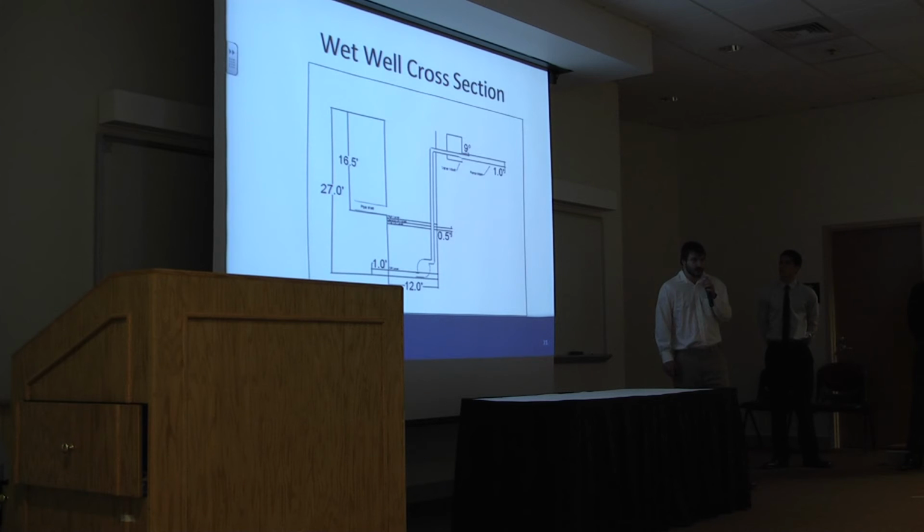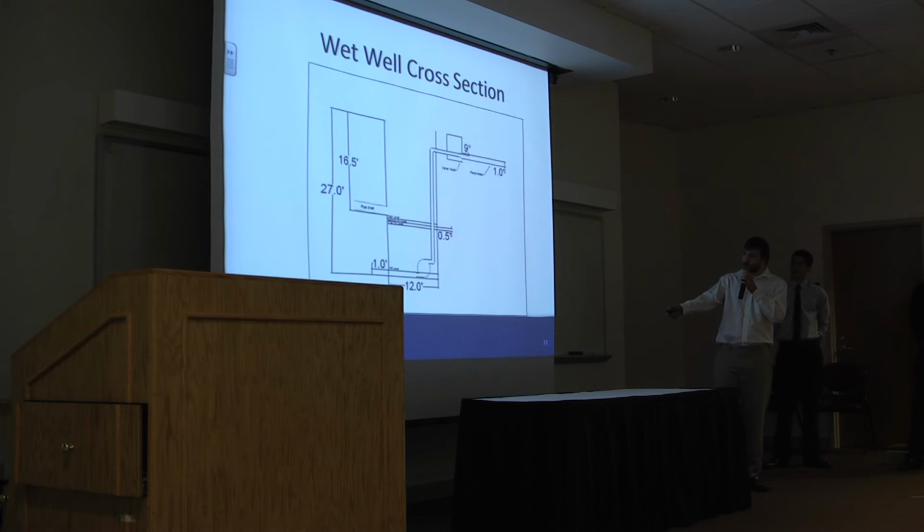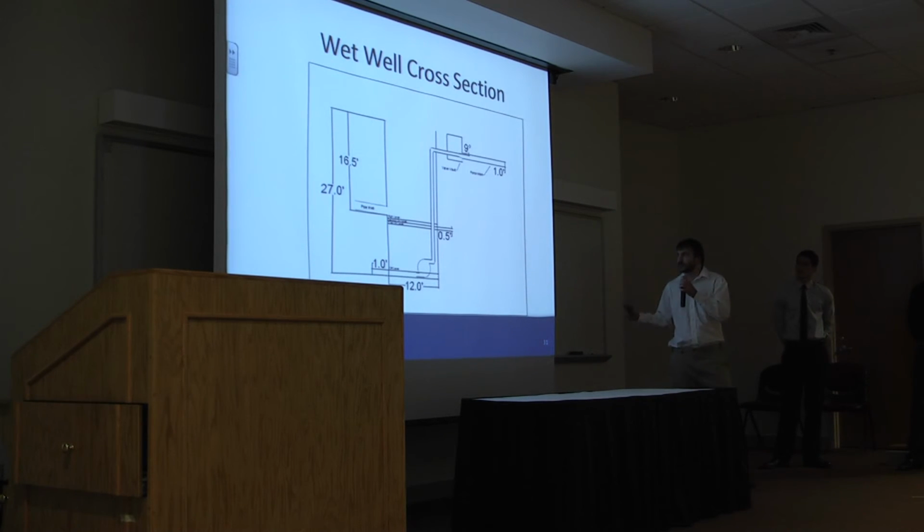This is a cross-section of that wet well that we drew in AutoCAD. As you can see, the pump down here pumps the fluid into a pipe that's about 8 inches in diameter and goes into this valve vault, which will be discussed in a minute, and expands from 8 inches into a 1 foot pipe.